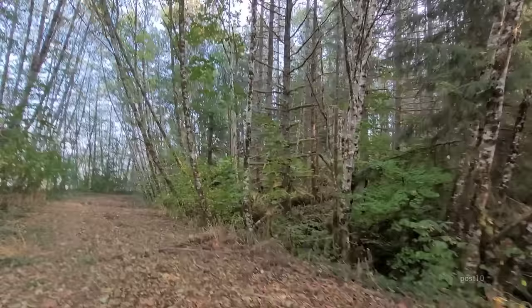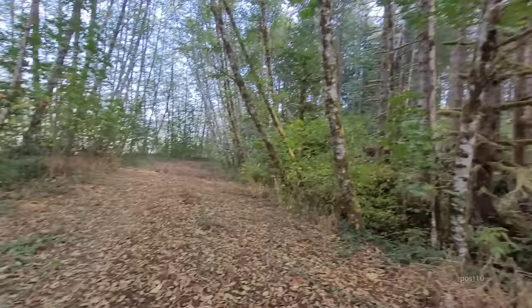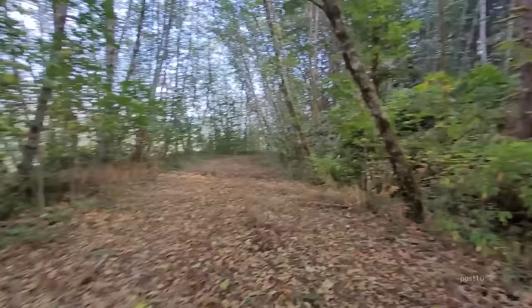Look at the beautiful moss on this tree here. Every branch is covered in it. Look at this abandoned access road to the dam. Doesn't look like anyone's driven down here in years. That just makes this walk even nicer.